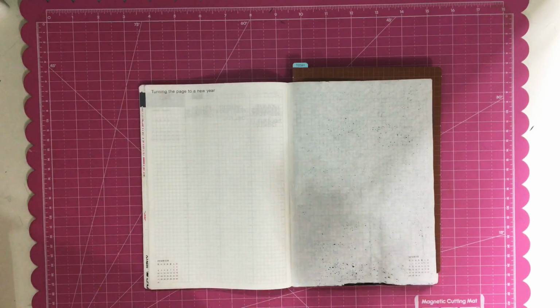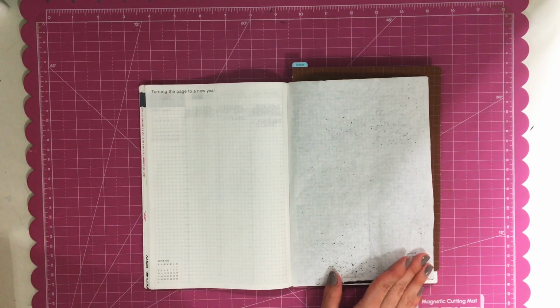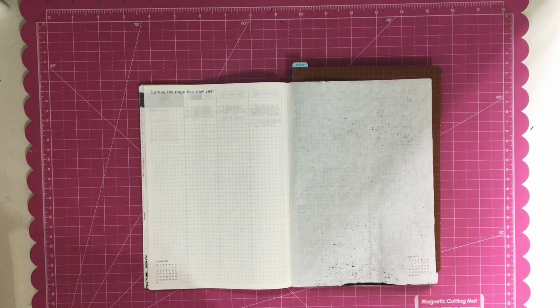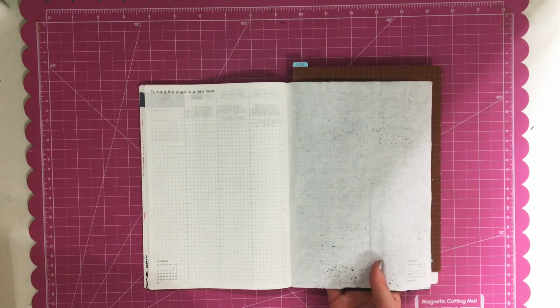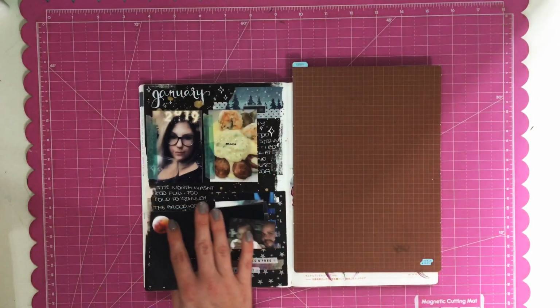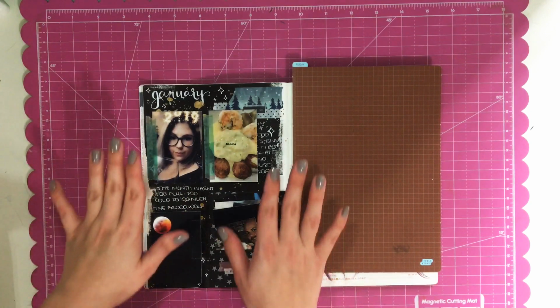I wrote a letter to myself at the end of the last book, so I didn't need to use these pages. I will probably washi tape that out somehow, or paint over it and write something at the end of this, maybe. That'll be my plan. So we're going to see some fun stuff for January, and then I'll do a January flip through later.